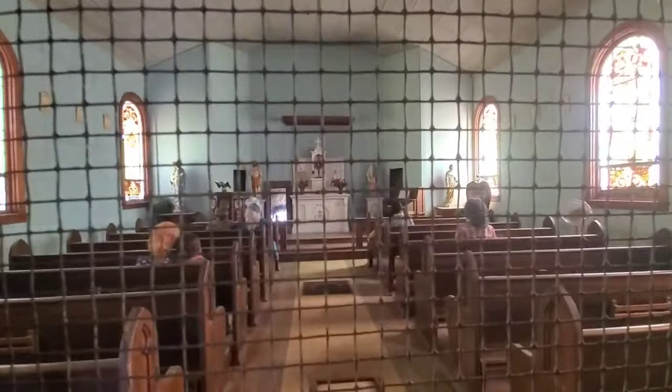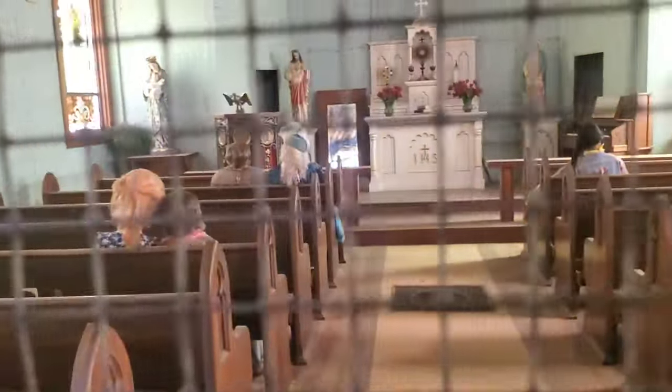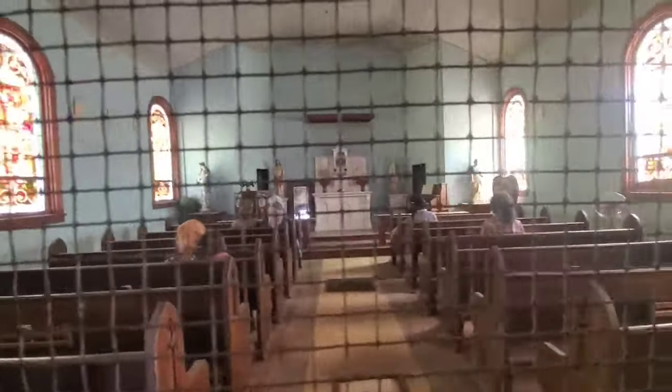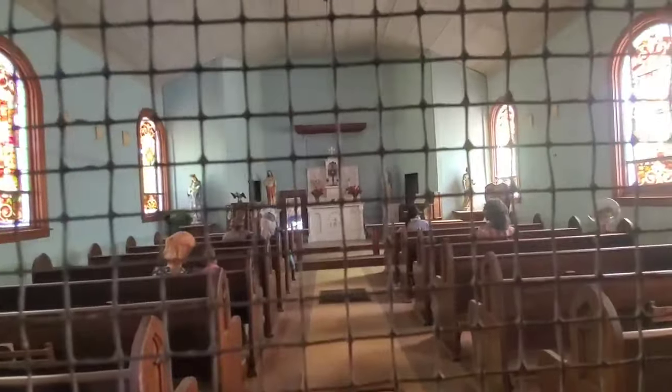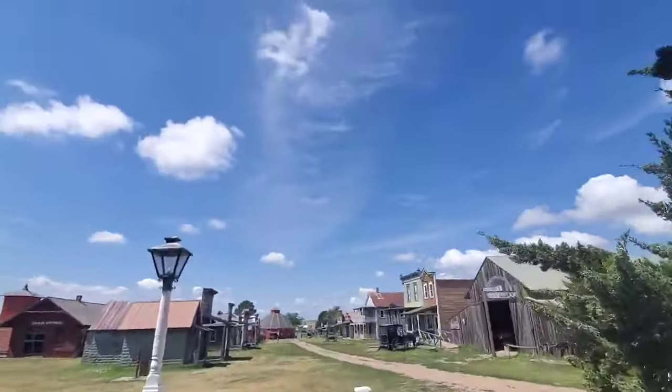These people are locked in the church. This is both beautiful and creepy at the same time. These mannequins are in here and they're locked in here. Beautiful old church. I love old churches.